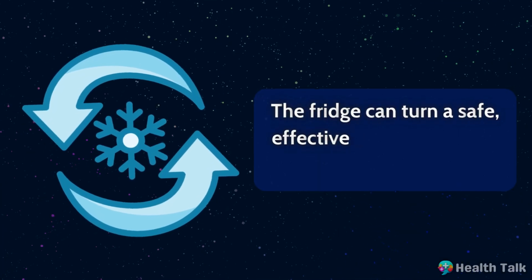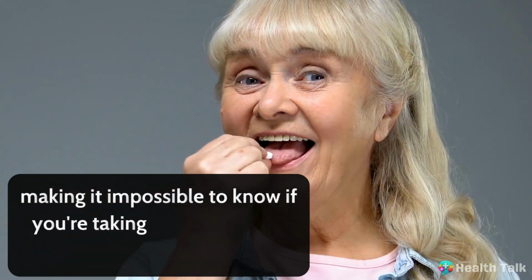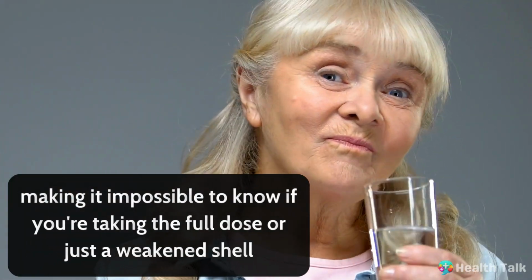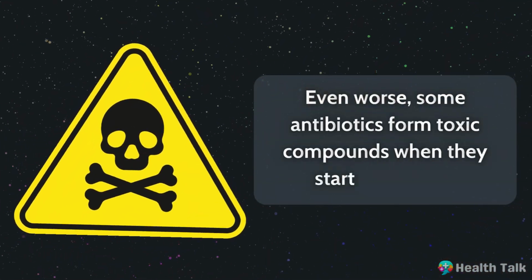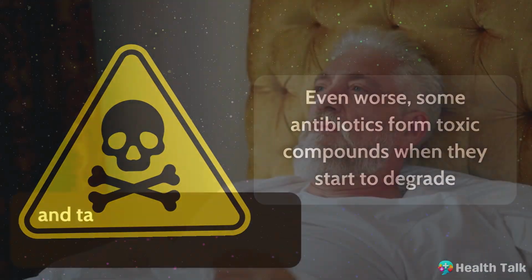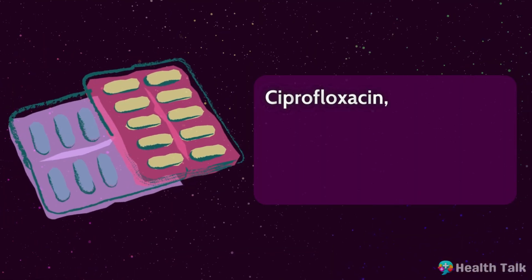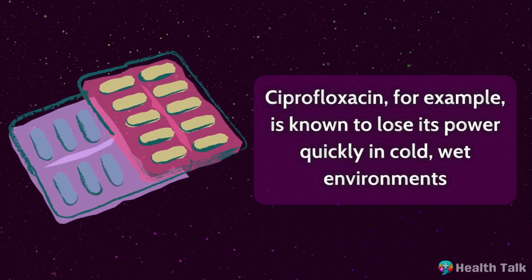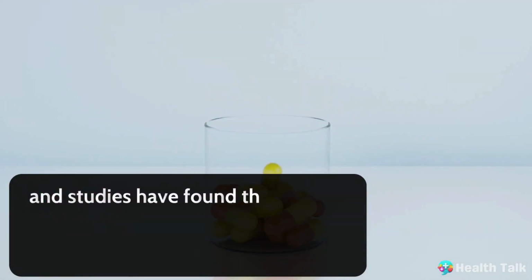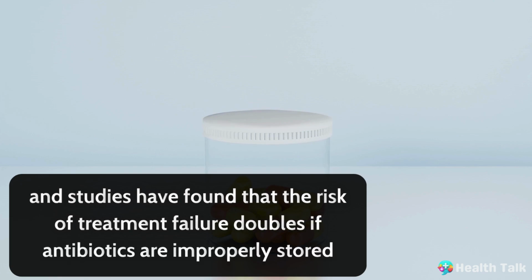The fridge can turn a safe, effective treatment into a gamble, making it impossible to know if you're taking the full dose or just a weakened shell. Even worse, some antibiotics form toxic compounds when they start to degrade, and taking these can make you feel sicker, not better. Ciprofloxacin, for example, is known to lose its power quickly in cold, wet environments, and studies have found that the risk of treatment failure doubles if antibiotics are improperly stored.